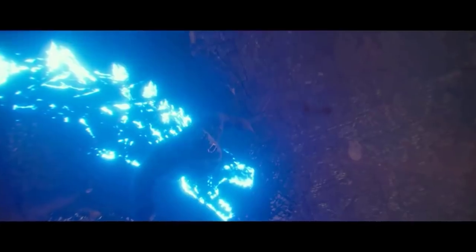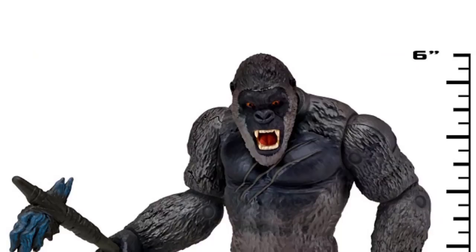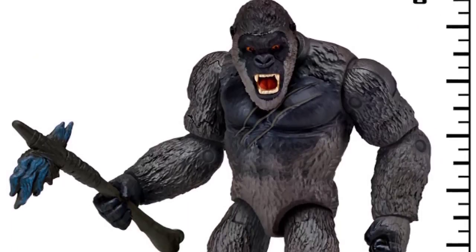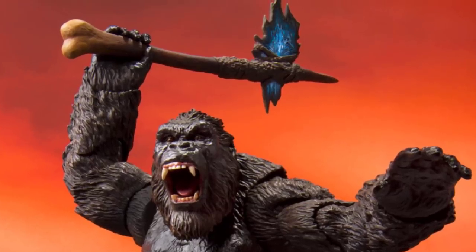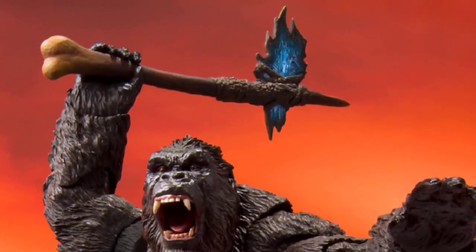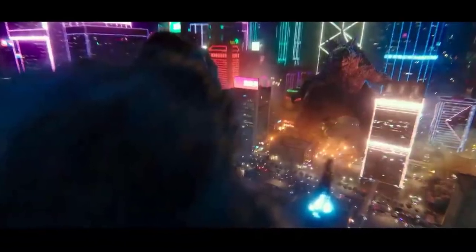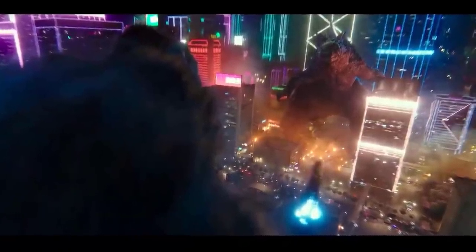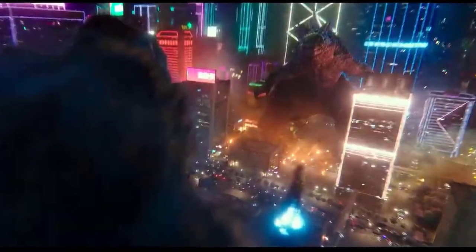So what is it made of? When we first saw glimpses of the battle axe last year in the toy leaked images, it was very clear that it was a dorsal plate of Godzilla, or maybe from one of Godzilla's species, that was used as the blade of the weapon. That was confirmed when we first saw the trailer. It would make sense, as only a weapon made from Godzilla himself can penetrate his tough hide. The axe glows blue, not unlike Bilbo's letter opener, Sting.